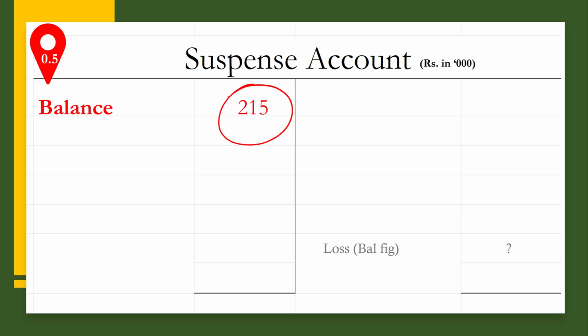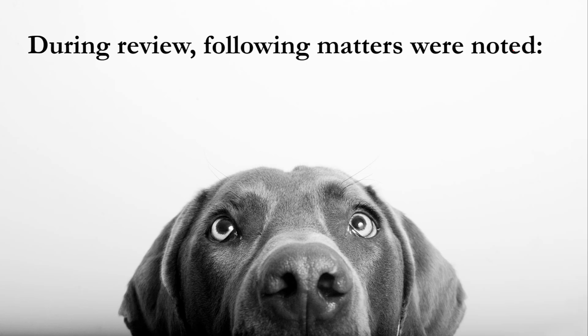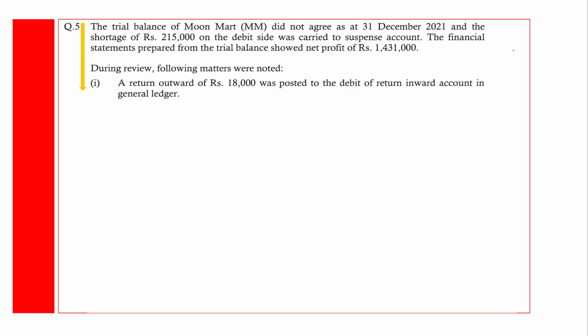From this point onwards, the red color represents the current workings, while the grey color represents the previous work. I'm doing this so that you focus only on the current workings and see how the question builds on its own, surely and gradually. Give yourself another half a mark by starting the draft profit and loss account with 1431. Breathe in, breathe out, slow down your reading speed, read and think about one thing at a time. Let's meet our first problem.